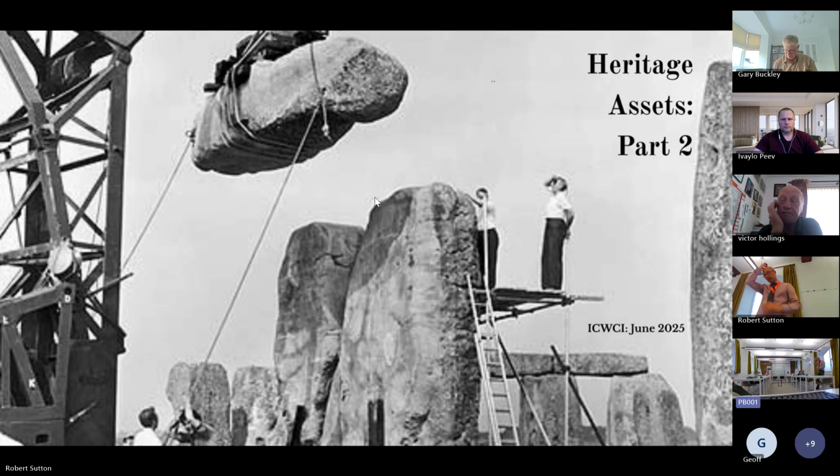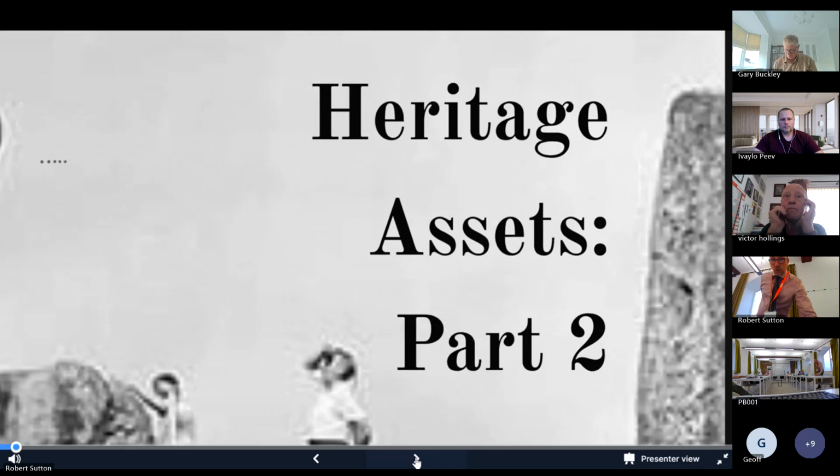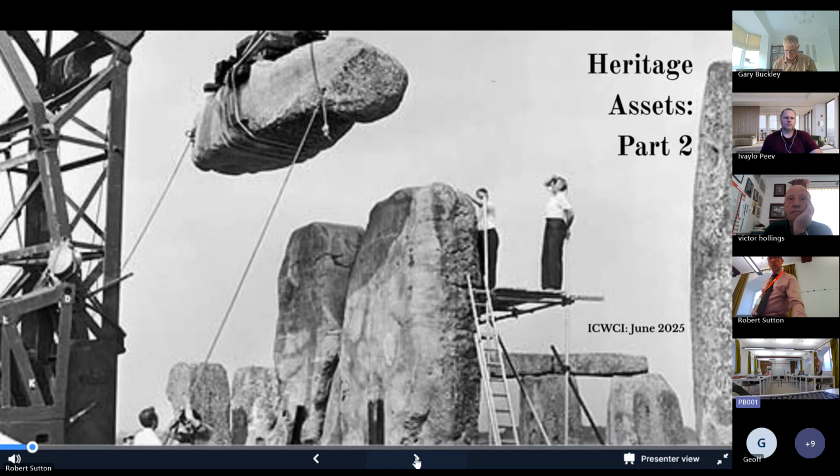And I'd love to be able to come back with maybe a colleague and we can talk about all the wonderful findings we've had at Sizewell. But for now, I'm going to start with a brief introduction to heritage assets, which is the word we use to describe lots of different things that have historic and archaeological interest. And I'm just going to set that context before we go into talking about buried archaeology in particular.